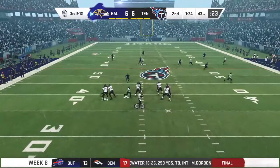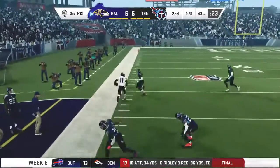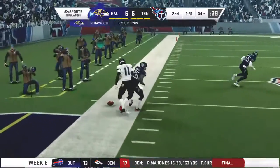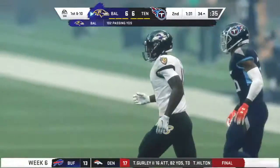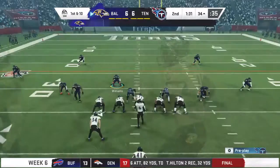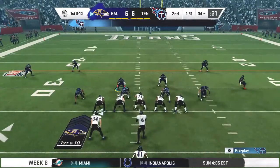Here's Mayfield. He gets it to Brown, complete. And he is out of bounds inside the 35. 23 yards, the final tally. He's such a good route runner. Shows it there on third down. Very proficient and a good pass.